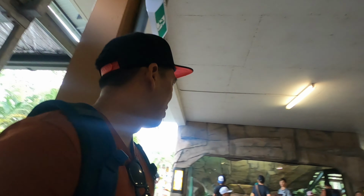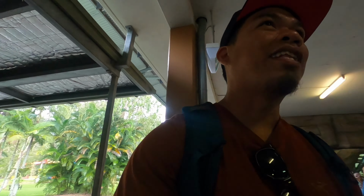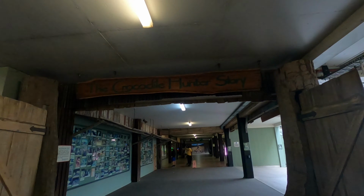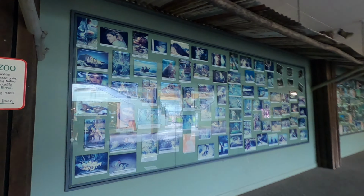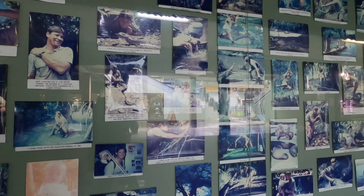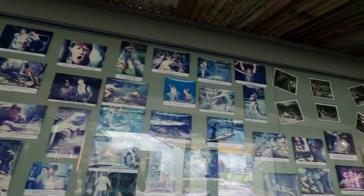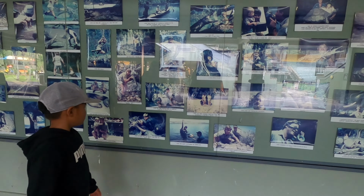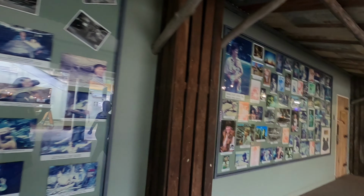So we have to go to another area. Actually, you guys, this area is pretty big. And then we go to the crocodile hunter story. Look at that. The Australia Zoo. This is the Steve Irwin. The Steve Irwin, the crocodile hunter. This is the legendary Steve Irwin. Look at him. Oh, he is very famous here in Australia, guys. He is known as the crocodile hunter.